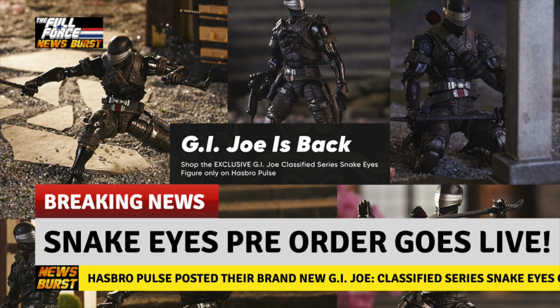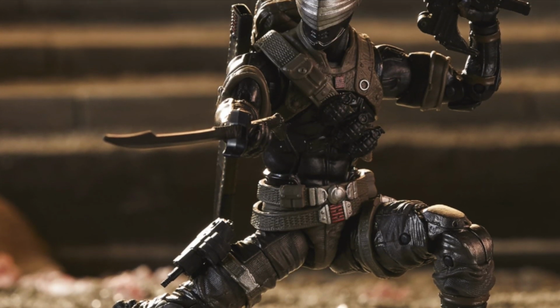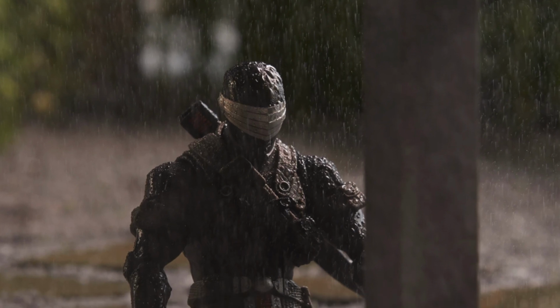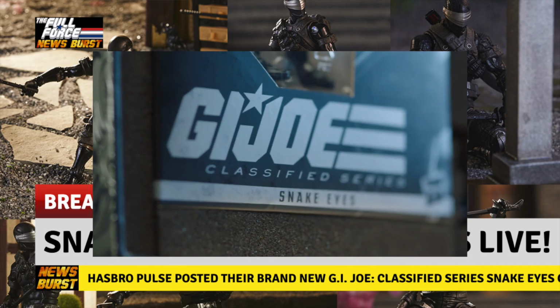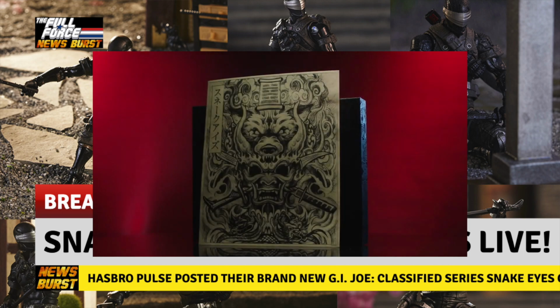Wow. It has all kicked off again this morning with the official reveal of the G.I. Joe Classified Snake Eyes figure, now confirmed by Hasbro and ready for pre-ordering on the Pulse website as we speak. Hasbro dropped some gorgeous product images of Snake Eyes with all of his accessories on a Japanese-style diorama, and the figure looks incredible. As well as that, we were also spoiled with a special behind-the-design video by product design manager Lenny Panzica.